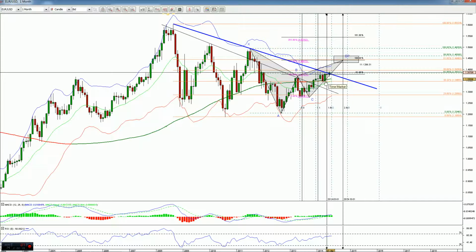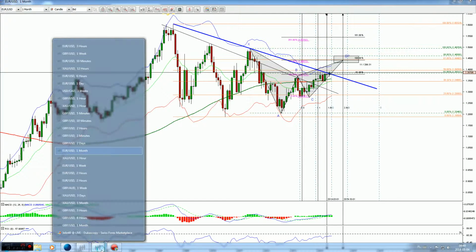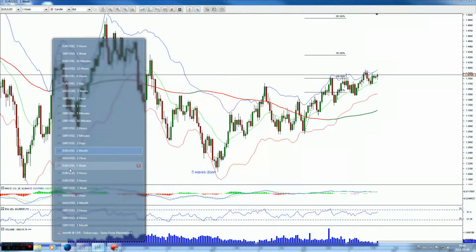We are still above the Bollinger Middle Band and above this moving average 100. So those are positive signals. And this market is most probably still climbing. Okay, and the right arm of this butterfly pattern could be filled in. Good. Let's go to the weekly.